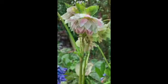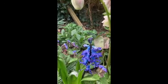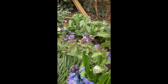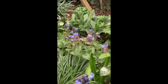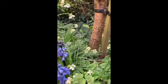This is another hellebore, a double one this time, sitting here under my plum tree amongst the hyacinths. I have those before Christmas every year. I plant them out in the garden, they just keep going. This is Pulmonaria, which the bees love. Primroses, and that's the stem of my plum tree.